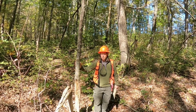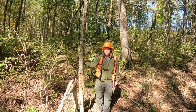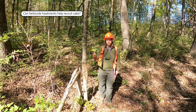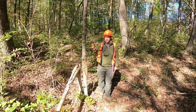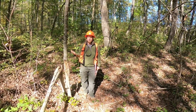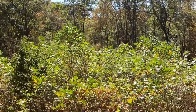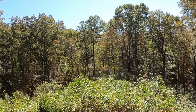One of the other components of this study is a herbicide treatment. The reason we wanted to implement that was to see if an application of herbicide would help oak recruit better into the canopy. So we applied an herbicide treatment prior to harvesting out here to get rid of anything less than 6 inches in diameter. Within the gap centers, what that did was prevent anything undesirable less than 6 inches from sprouting that would compete with the oak species that we were favoring.